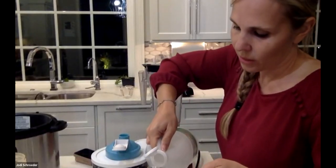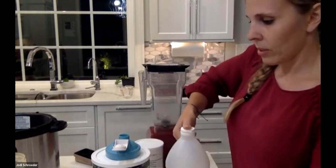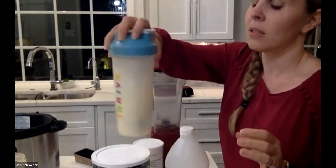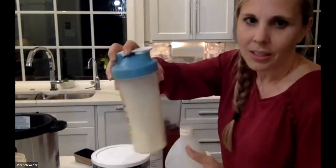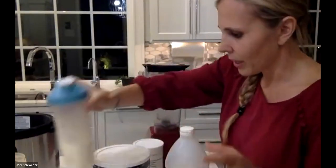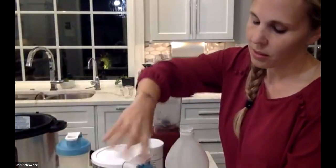Just do a tablespoon of lemon juice or vinegar. Stick it in there with your milk. Shake it up and let it set for 5 minutes, and it'll start to barely sour or curdle. Like, it won't really be curdled milk, but you'll start to see it sticking to the sides. It is a little bit sour. So that's how you make buttermilk.